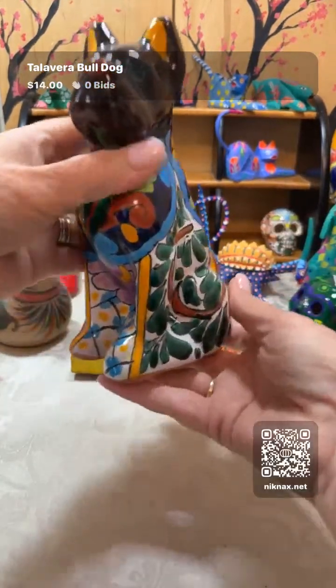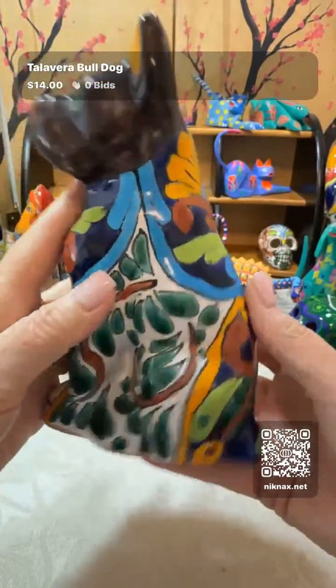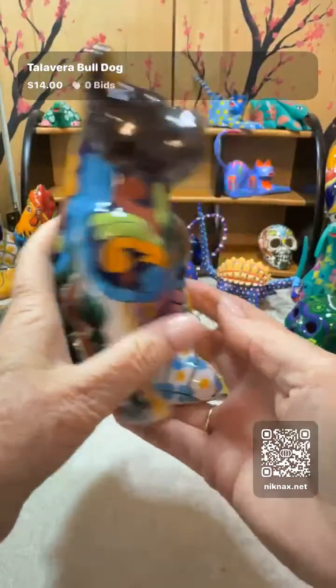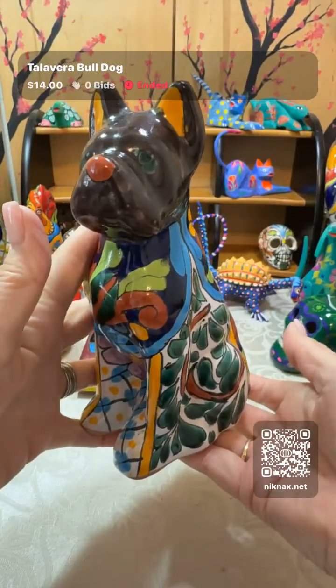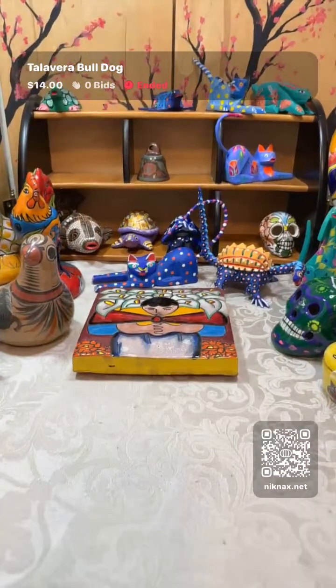Hard to find dogs and stuff. I get a lot of donkeys. I get a lot of birds, but he's just a sweetheart. Thank you for looking at him. He can come back if you want him to. Just let me know.